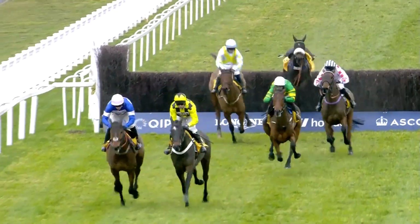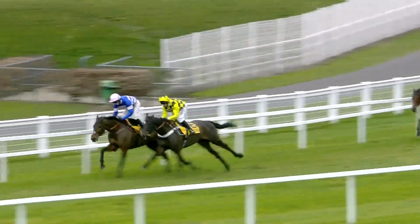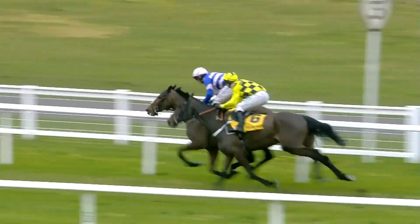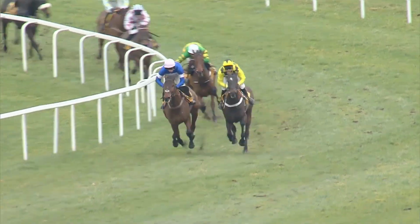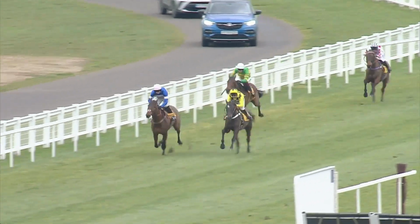Pic d'Orby and Shishkin rose at it together. They're locked together, and they've all of a sudden kicked about five lengths clear of Fakir d'Oudairies as they race up towards the home straight here. Pic d'Orby and Shishkin look as though they're going to fight it out perhaps. Two fences left to go, but Fakir d'Oudairies is a battler and he's trying to come back at them.